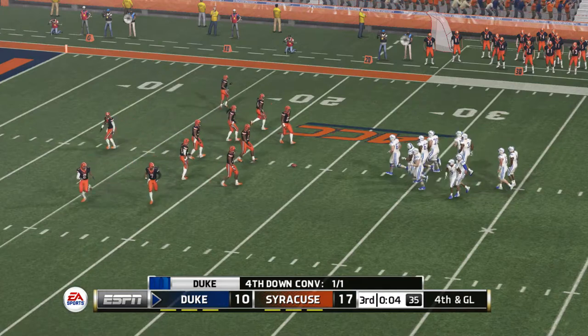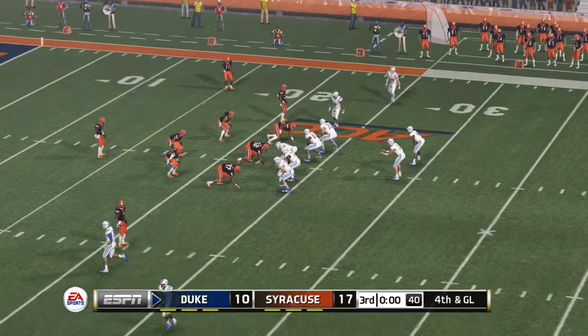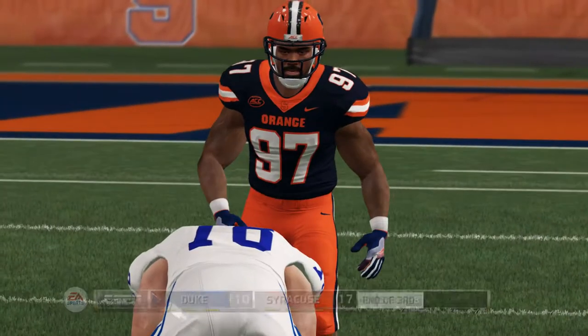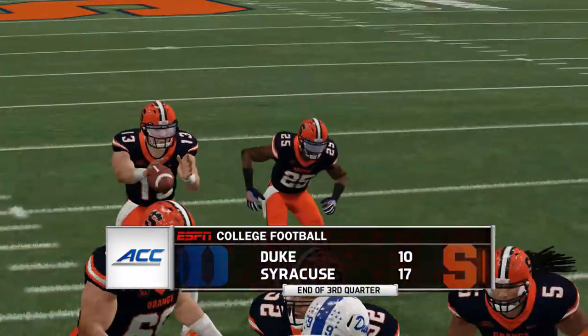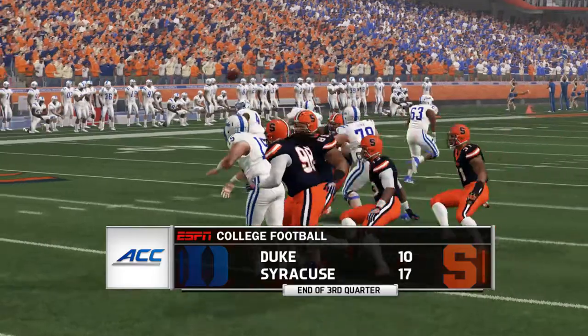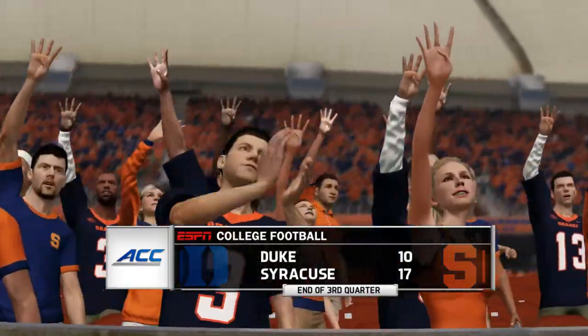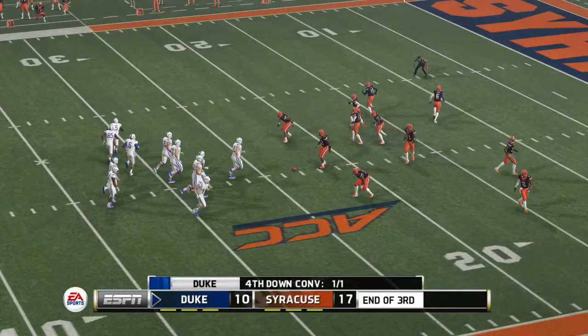So they're going to go for it here. One quarter to go, and this looks like it could come down to the very end. 17-10, Orange. Into the fourth quarter now, and we're back to the action.